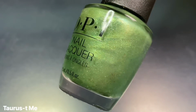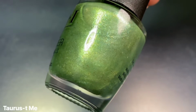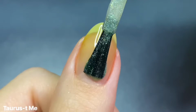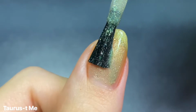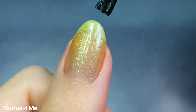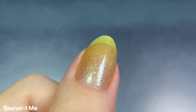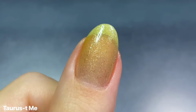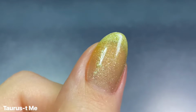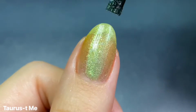Next we have Taurus-t Me, and this one is a mint green shimmer with some specks of gold and even blue in there, but they're really hard to capture. It's definitely a predominantly green shade. So as you can see, this one is a super sheer formula where it basically looks like it could be a topper on the first coat because it is just so sheer, but there still is a lot of shimmer particles in there and it's pretty even coverage as well.